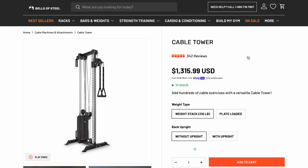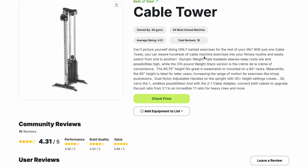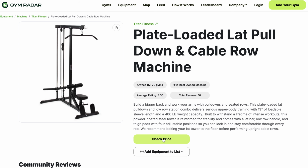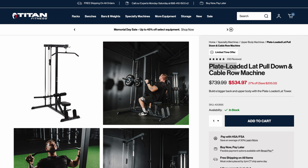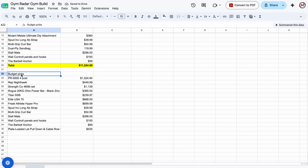Well, hear about this. Number 12 on the list is the Titan plate-loaded lat pull-down and cable row machine. That's going to save us some money, and it's still in our top 12 list. It's $535. Okay, that is saving some money. You're right. Yeah. Let's add that as a machine, because then we got something to use our attachments on. $535. This is our more budget, but still pretty complete home gym. You're still going to have a really nice gym with this.